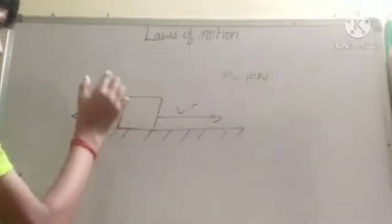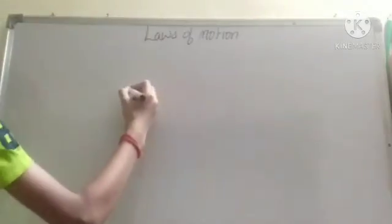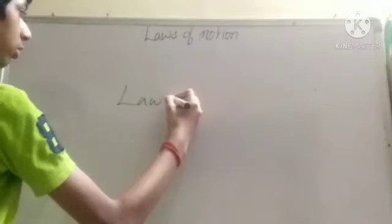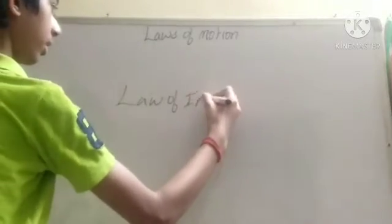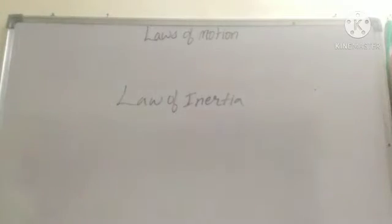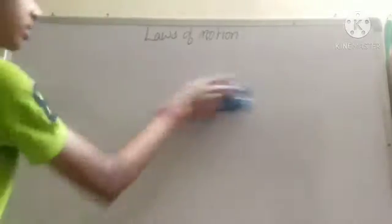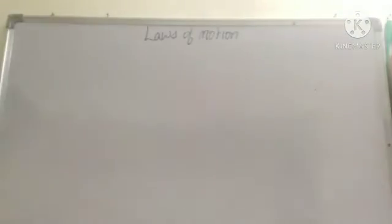So this is also called the law of inertia. The first law of motion is also called the law of inertia. Inertia means the tendency of a body to stay in the state of motion or rest, in the same direction.